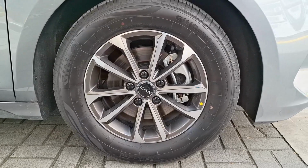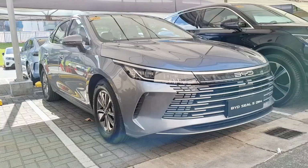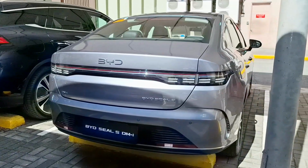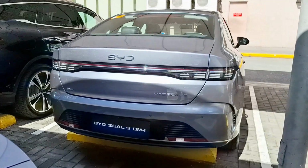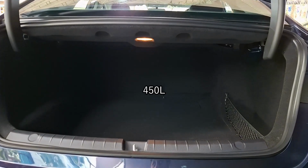So main difference only with the exterior, these are running on much smaller wheels at 16 inches. The design is mostly the same from the front, the side, and up to the rear. You still have that full functioning LED light bar, and the boot space is still the same at a generous 450 liters. I will take everyone off the tripod first.